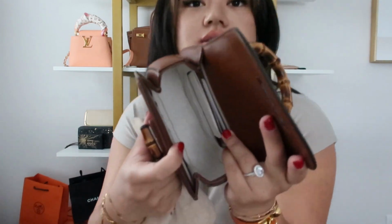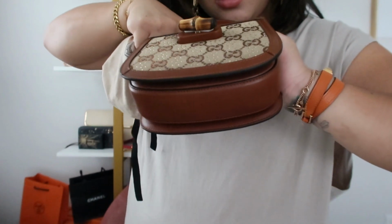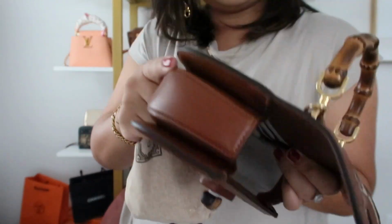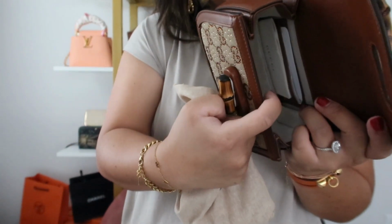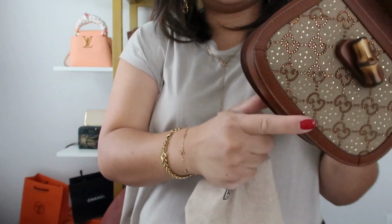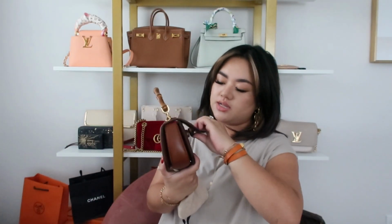And inside it just has one, maybe 2. Yeah, just one card holder, and then like this flap right here, that's where this card is sitting on. So it's just one compartment, even though the exterior looks like one of those accordion styles. It's not.